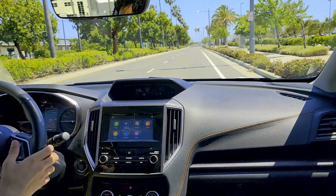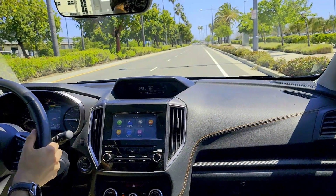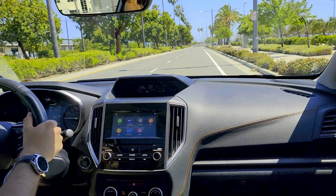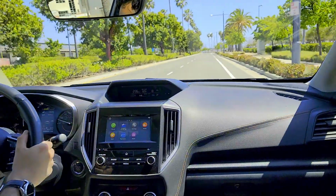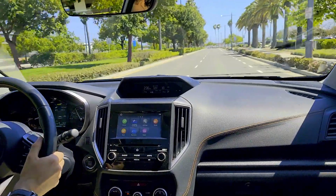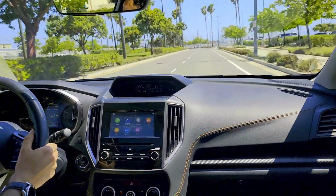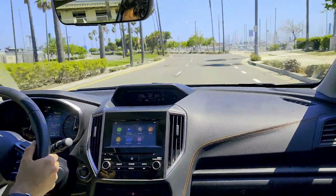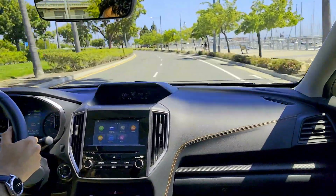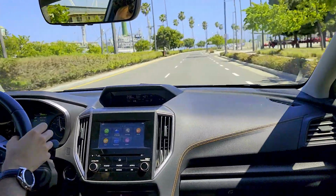I'm going to put it in sport mode. You have auto start stop on. I'll turn that off. And we're going to do a brake torque here. Pretty responsive, and then there's 60. So the Lineartronic CVT was holding it at redline.